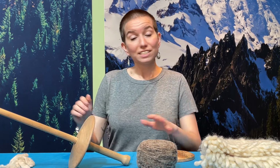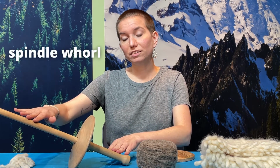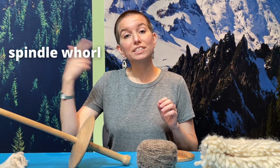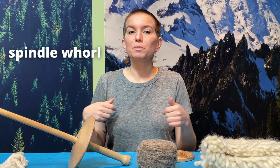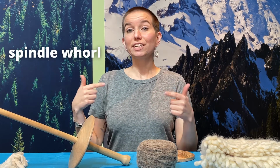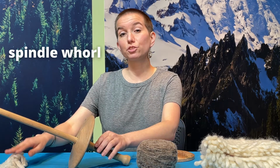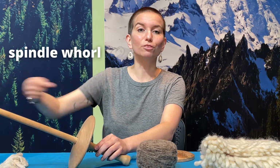Now, this is called a spindle whorl. So this part is the spindle, the rod is the spindle, and then this disc is the whorl. And wool is spun or twisted into yarn. And the reason that we twist it is because it kind of makes it stronger. And that twisting creates energy, and it's possible for it to come undone. So the way that you store that twist energy is by wrapping it around something like a spindle.